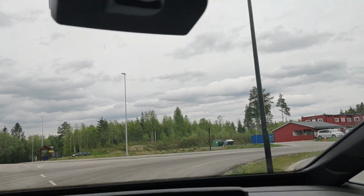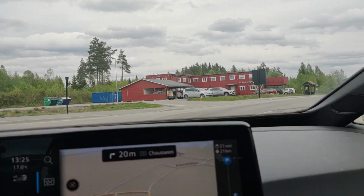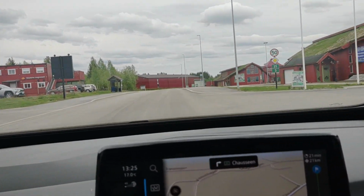For driving this road. And this is the old road between Elverum and Hamar.